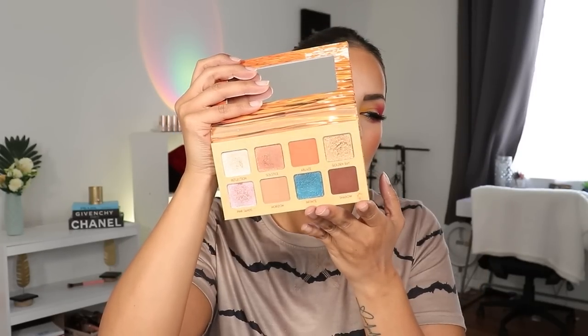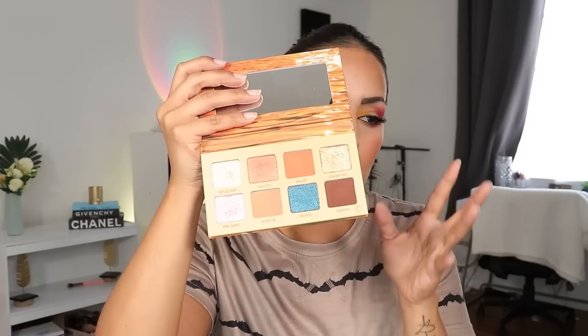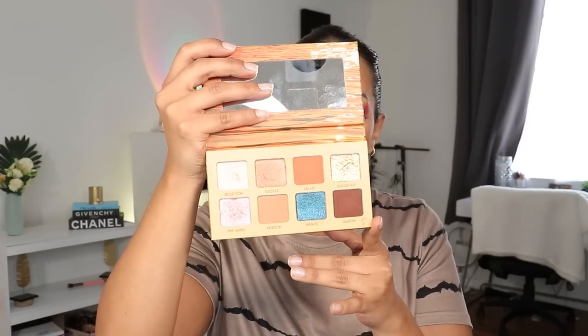The Beauty For Real Golden Hour palette. Listen, I have so many Beauty For Real products I'm still keeping in my collection, like their lip liners and stuff like that, because they're amazing and their mascara is wonderful. But I think it's time I let go of this palette. I've had her for a while. I haven't dipped into her. It's a really, really nice formula, but I'm gonna go ahead and get rid of it.